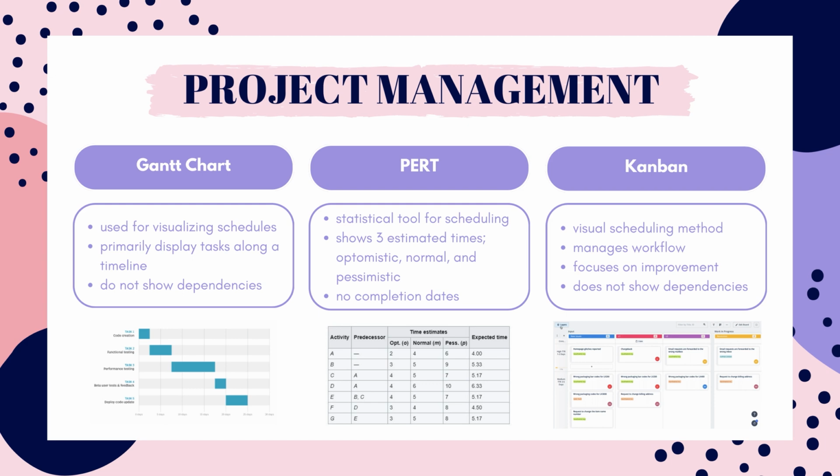They primarily display tasks or activities along a timeline, but may not explicitly depict the dependencies or critical path of a project. PERT is a statistical tool used in project management to analyze and represent the uncertainty and variation in the duration of project activities. Each task is provided with 3 time estimates: optimistic, normal, and pessimistic. While it considers durations, it does not provide a final completion date, and instead it provides 3 predicted dates. The Kanban method is a visual scheduling method used to manage workflow and tasks, typically in a continuous improvement context. It focuses on visualizing work, limiting work in progress, and enhancing flow. However, it does not specifically address breaking down the project activities into smaller components with defined durations and dependencies as a CPM does.